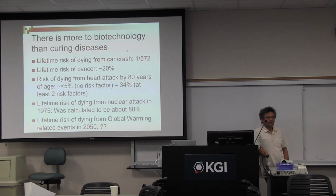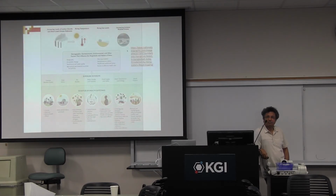What's the lifetime risk of dying from climate change issues? Very difficult to calculate. But there are some estimates that have been made. Climate change is not just increasing the temperature of the earth so that you feel hot or warm. It's doing all kinds of things, such as increasing pestilence, in other words, malaria, dengue, and some parasitic diseases in countries where such diseases don't exist. It's increasing local sea level due to glacial melt and polar ice cap melt, and as a result endangering the lives of people. For example, I don't know whether you can see this.